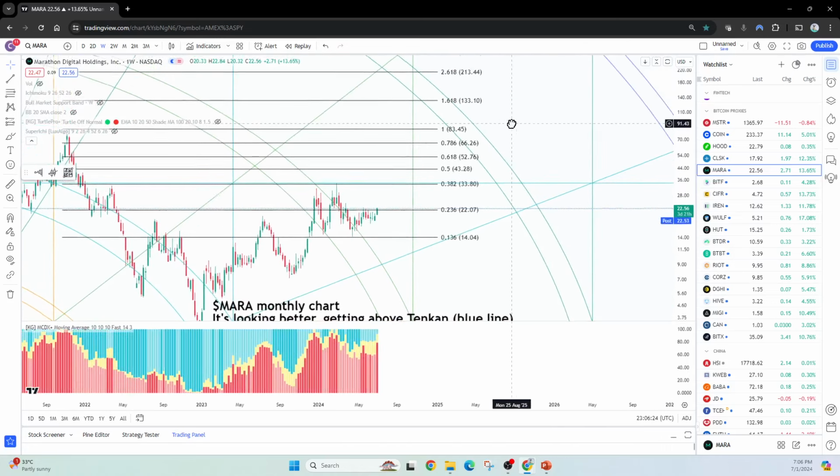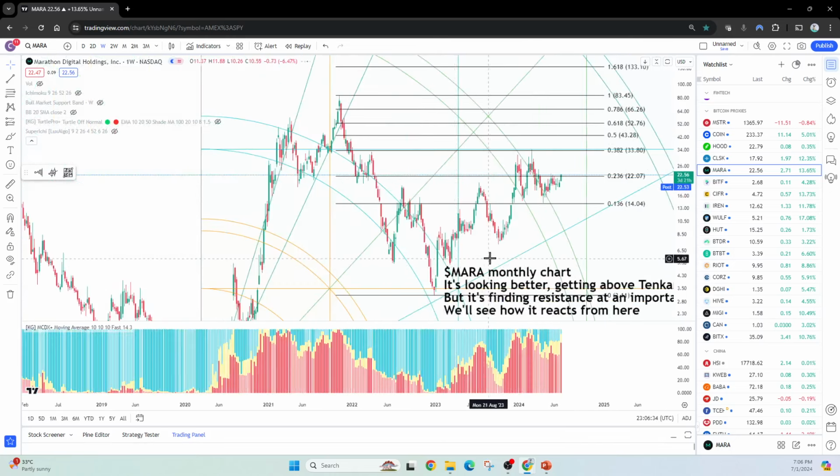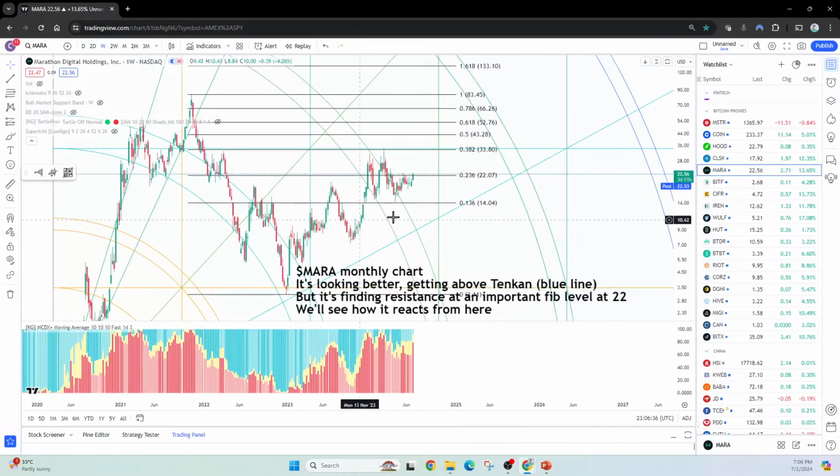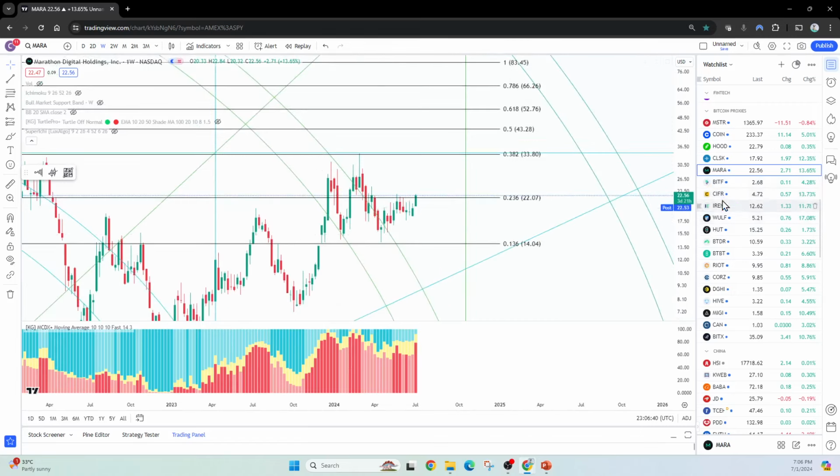After that, it potentially might hit some of the arcs up here, maybe even triple digits over the next 12 to 18 months or so. So we'll see what happens, but this is kind of what I'm seeing here with Mara. I think Mara is looking a little bit better and better, and we'll see what happens.